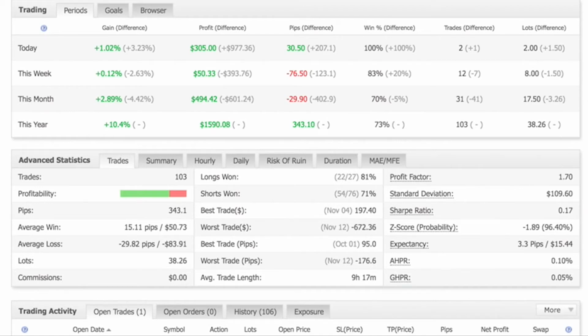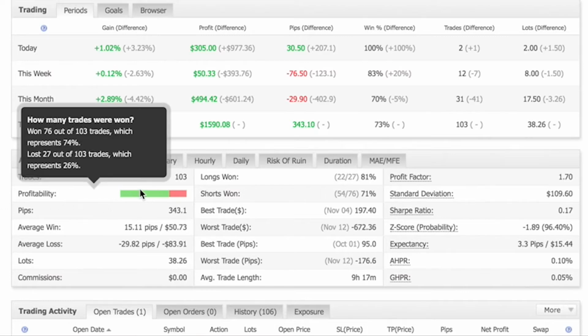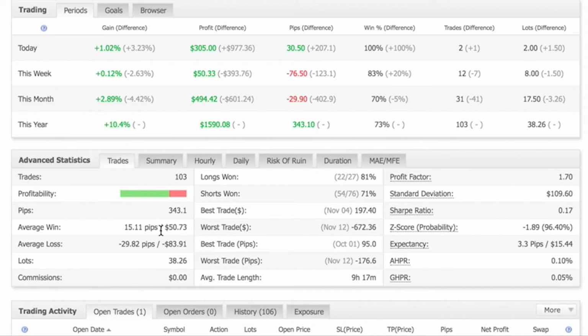So Dattaram took 103 trades with a profitability rate of 74%. Very well done. So Dattaram won 76 trades out of the 103 that he opened, with an average win of 15 pips and an average loss of 29 pips. But since he has a very good profitability rate, he managed to be profitable. So his best trade in terms of dollars was on the 4th of November. He gained $197, while his worst trade was on the 12th of November.